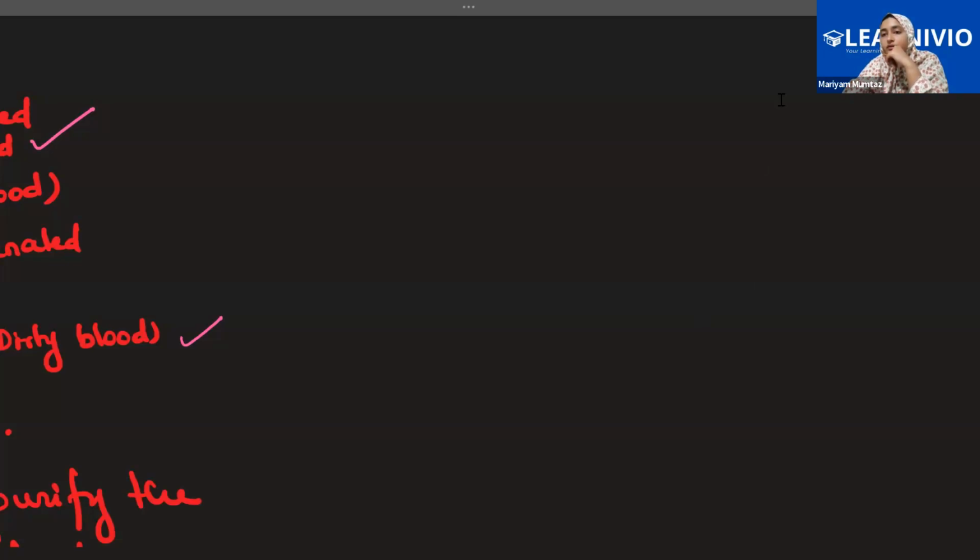Ma'am, from the left ventricle, it goes again to the right atrium, then the right ventricle. Then the blood is collected by veins and returned to the heart. No, from the left ventricle, the blood gets distributed to the body cells, the whole entire body. By which vessel? By pulmonary artery, ma'am. No, dear, no.